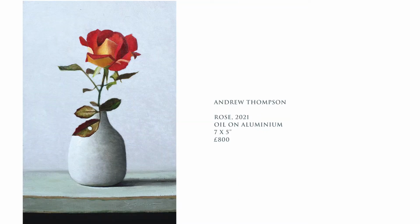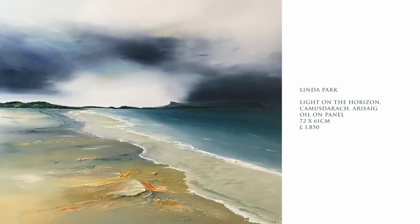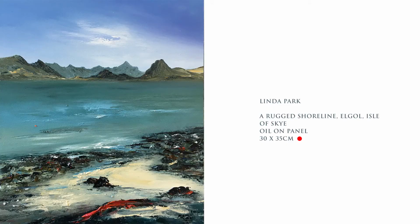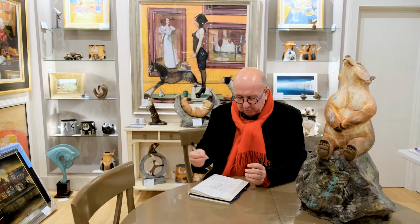Going back to talk about some of the other artists, we've spoken about Linda Park before. We've got a gorgeous painting in the window by Linda. If you have a look here, small paintings, a rugged shoreline at Elgol and Skye. Look closely, Tom, for a second at that painting, and the thickness again of the oil. We can't say too much more about Linda apart from the way she really captures through her own experiences on the West Coast, sometimes the East Coast. We sold a gorgeous painting of Eilean within minutes again.